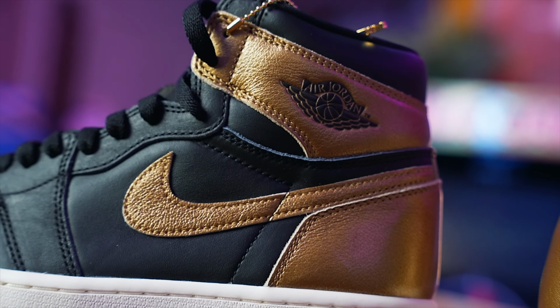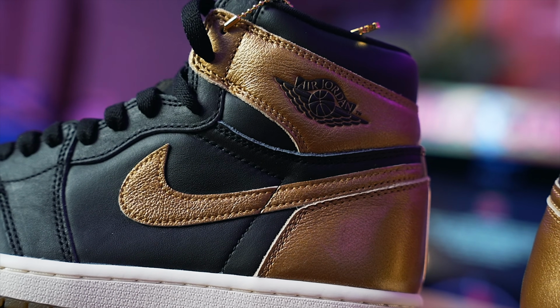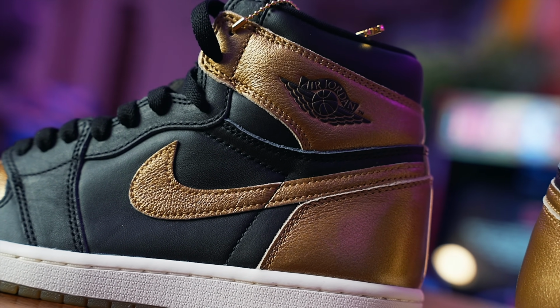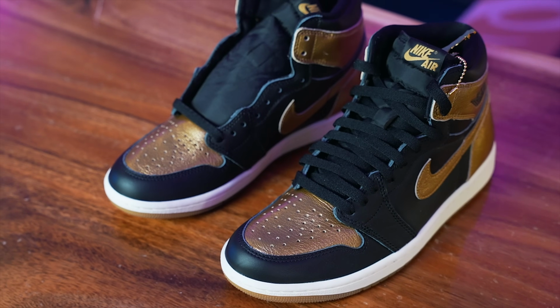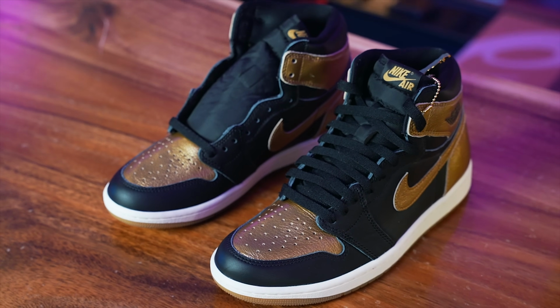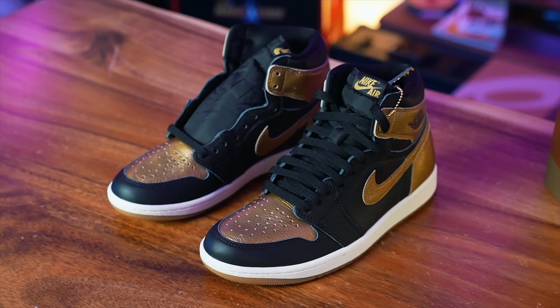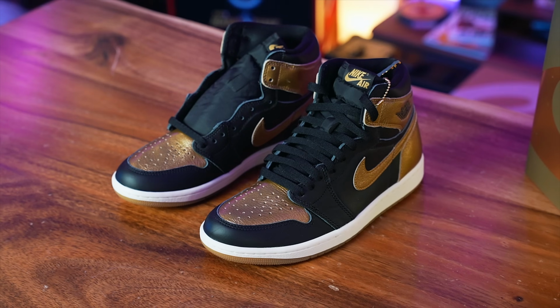And then the black material here is a smoother leather, but at the same time it's decent, and it's also thick. It feels thick, but I can't lie, it does have a pleather-like consistency to it, in my opinion. These look a little bit different than the Jordan 1s I've usually seen recently.